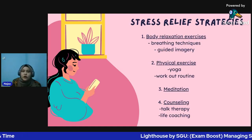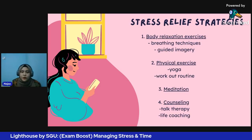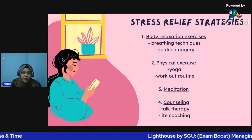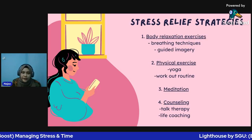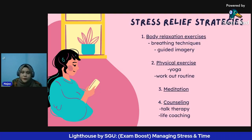It doesn't have to be too long. It could be 5 minutes. It could be 10 minutes. Could even be just 3 minutes. So if you can practice a body relaxation exercise at any point, whenever you feel stressed, and with practice, I think it will be easier over time to let yourself be more relaxed and be distracted from that kind of stress and stressor in your life.